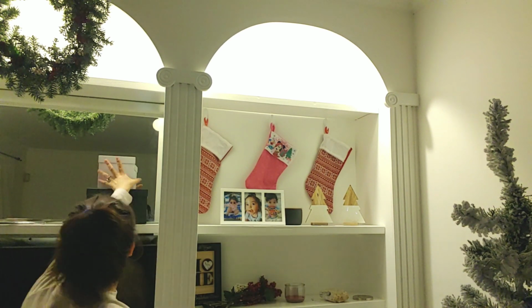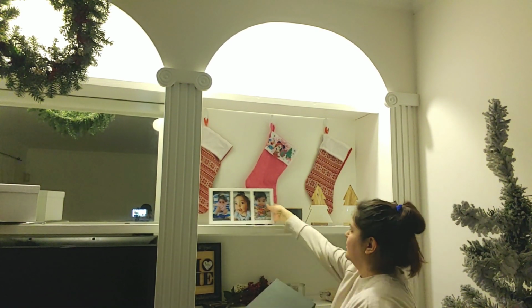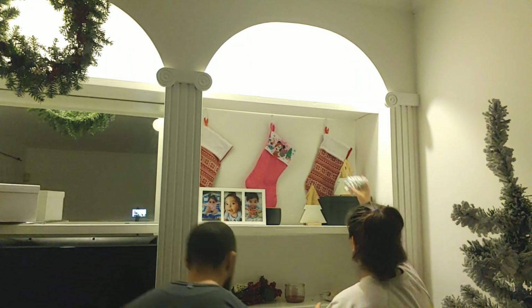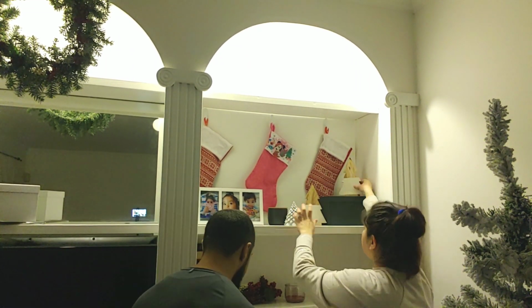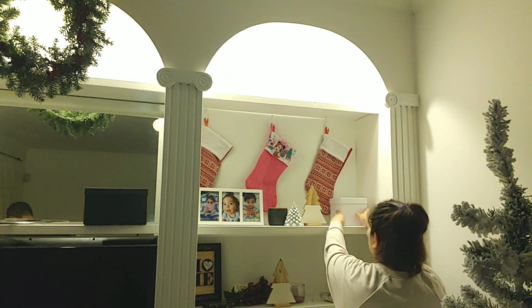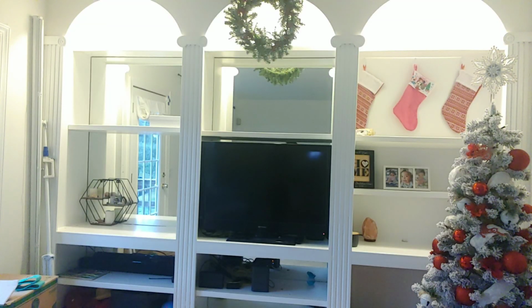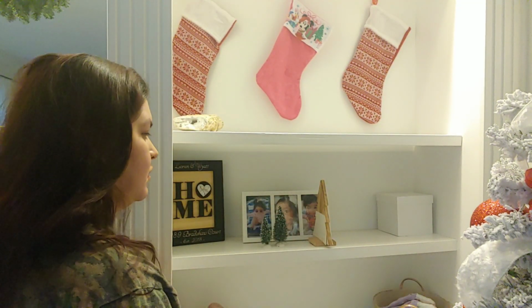Then I kind of started playing around with the decorations and I really thought I was going to put everything up that night, but I started feeling like complete crap. So what I ended up doing was just putting up all the ornaments and lights and finishing my tree so I could get that out of the way. And this is what it looks like the next day. I kind of just took everything off and kept what I wanted on the shelves.